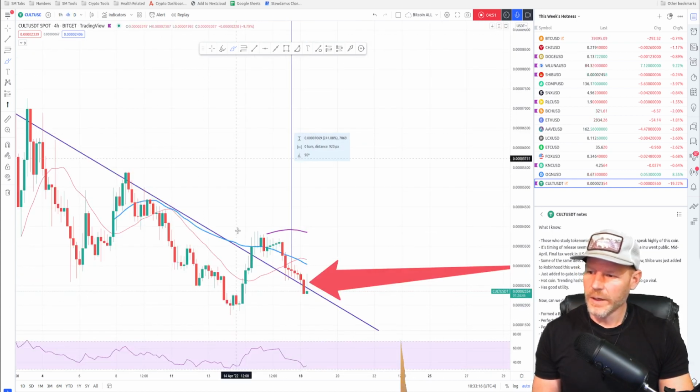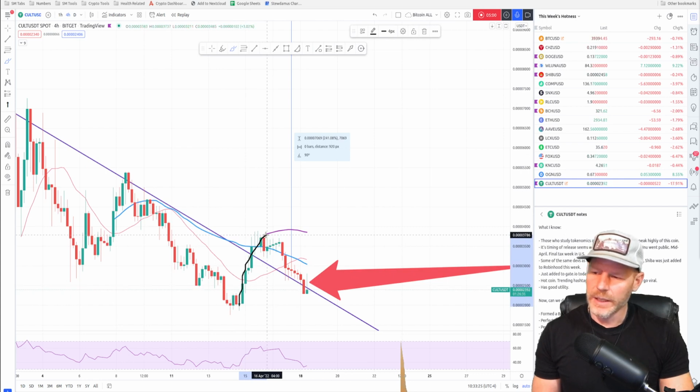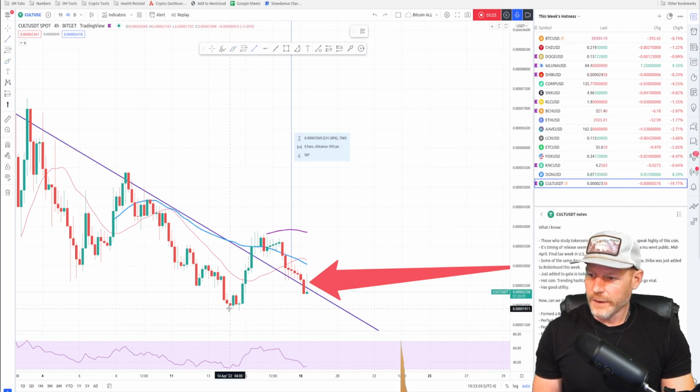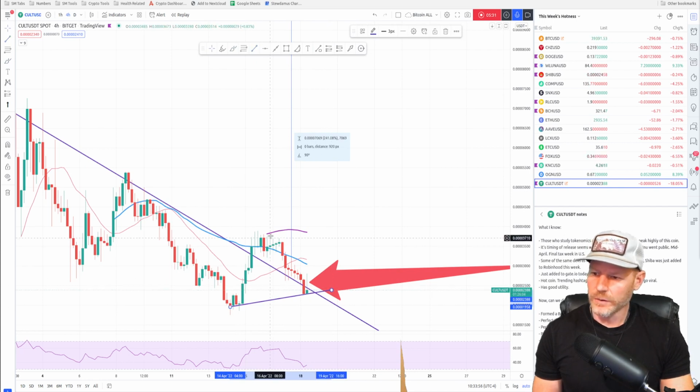So you can see here that we took off to the upside of this descending purple trend line. But wait a second, we hit that 100-day moving average, or 100 candle moving average, in the 4-hour chart. And then we just were like, well, it's not time yet. We've got to turn around, say goodbye. And so that's what the price action is doing right now. And in fact, we're just under this trend line. But have no fear, folks, because this is still good. In fact, if I were to draw a trend line from here to here, you can see we are actually on some sort of support.